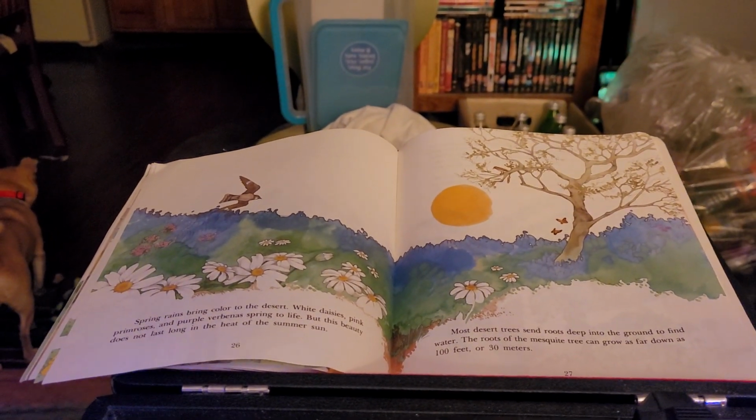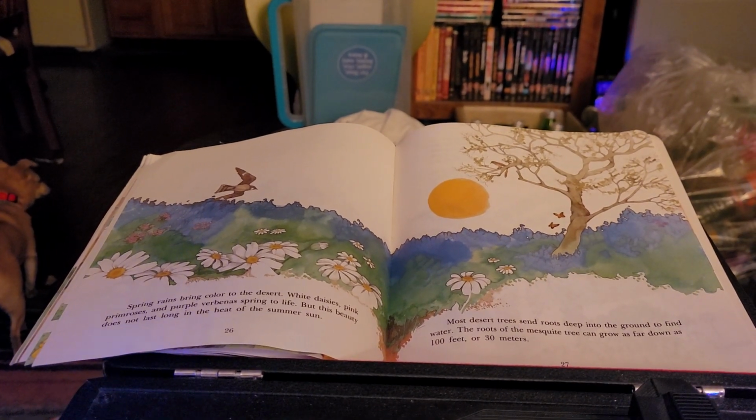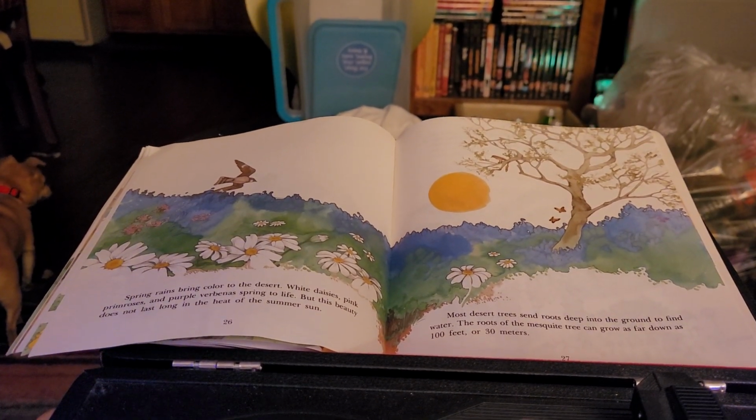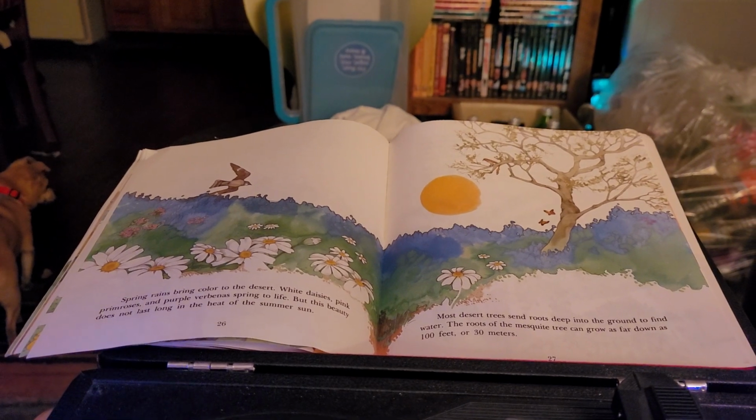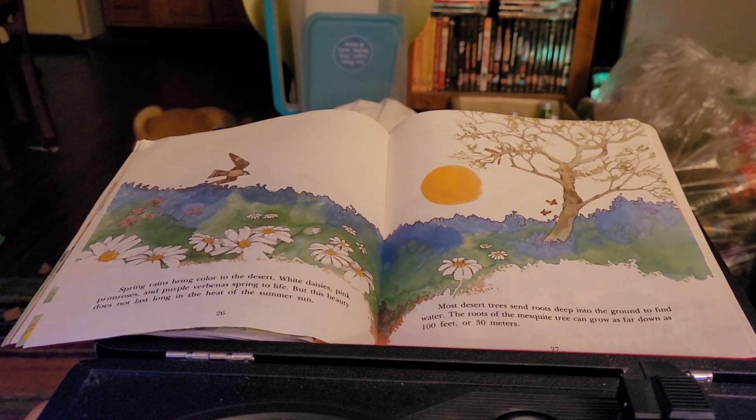Spring rains bring color to the desert. White daisies, pink primroses, and purple verbenas spring to life. But this beauty does not last long in the heat of the summer sun.